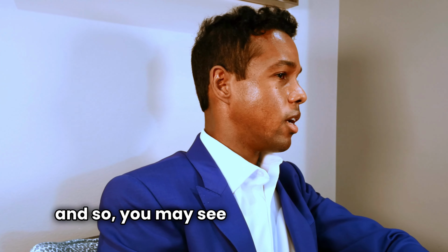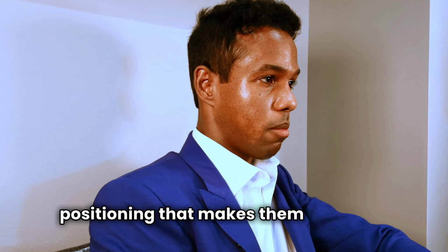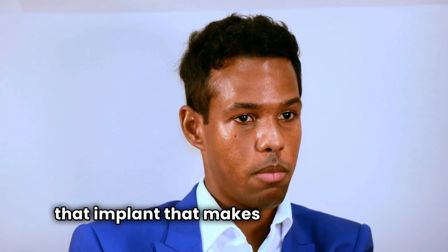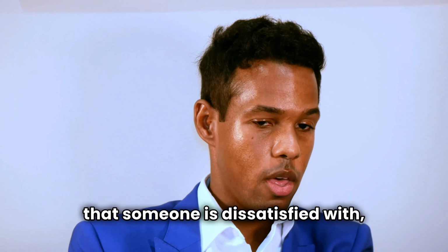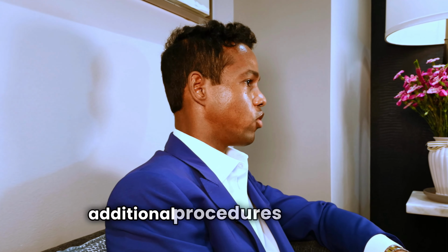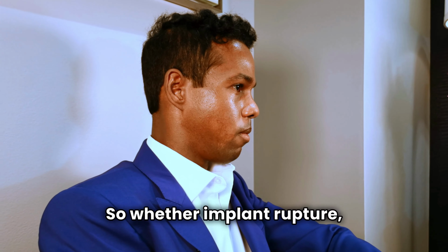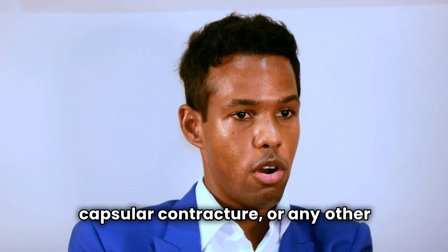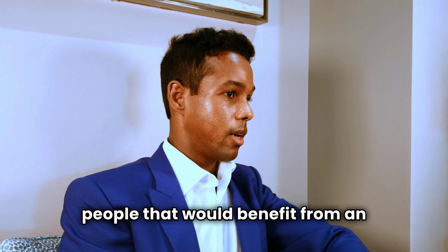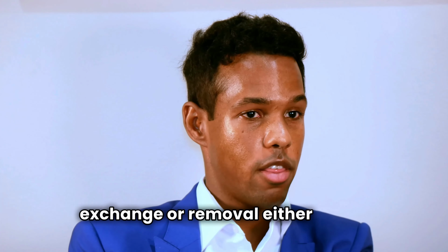But oftentimes people may notice changes as we go, especially beyond 10 years as far as implant lifespan goes. You may see changes in implant positioning or changes in your breast tissue around that implant that make you unhappy. If there is something that someone is dissatisfied with, that is a reason to have a discussion about possibly changing and maybe even adding additional procedures. And definitely for people who have complications, whether an implant rupture, capsular contracture, or any other issue with their implants that they're unhappy with, these are people that would benefit from an exchange or removal, either within those usual recommended timelines or even sooner.